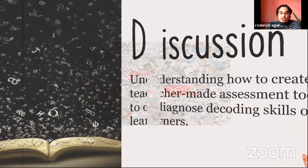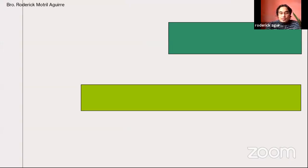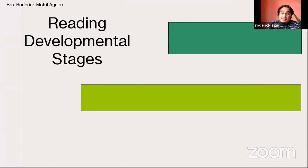So let's begin with question number 1. What is decoding? All right. So let us first understand decoding as in the process of teaching or developmental reading stages.